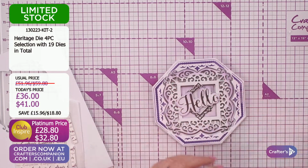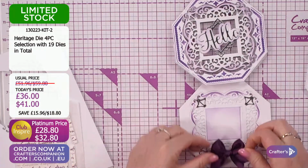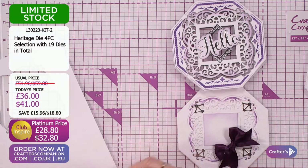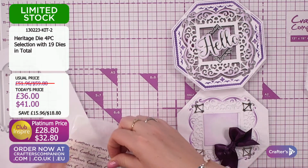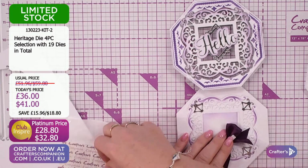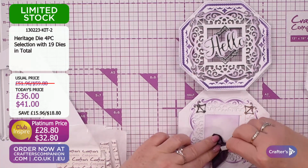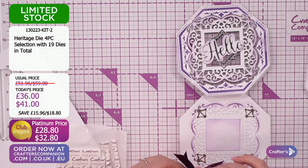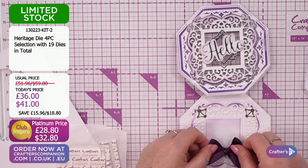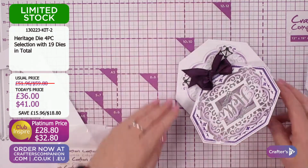So just got my hello on there, and you know how I like to put a ribbon on things, so that's going to act as our stopper, and we're going to place that just down there. So actually what I am going to do is turn that, oh it is that way. I'm going to put a couple of bits on the back there, and then take those off, and that will act as our stopper. I think it's warm in the studio today because the back-ends do not want to come off. So I'm going to pop that right there, and then that will lock into there.